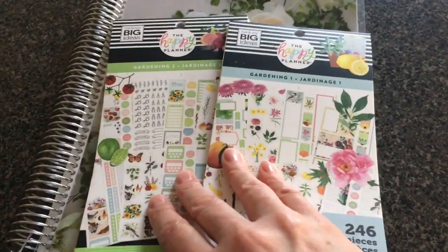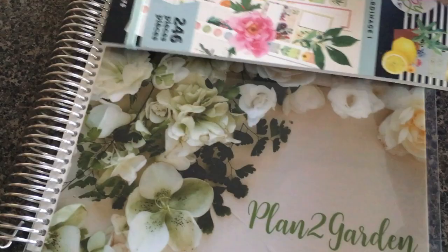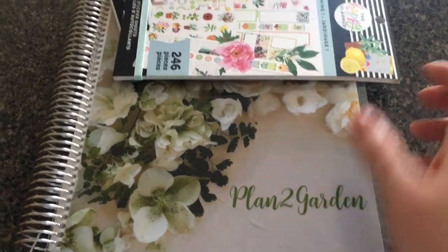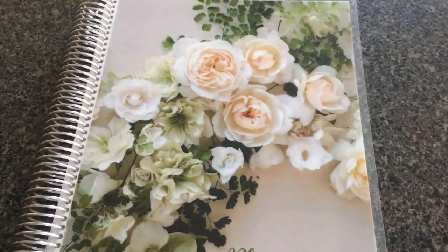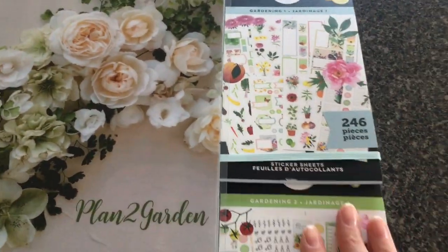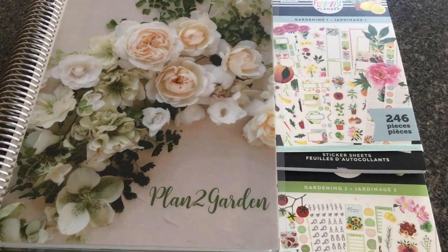I just thought I'd step on here and say, hey, hi guys, I hope you're all well. I just had to show off this pretty little planner. I mean, if I plan to craft, I'm also planning to garden. Again, this is the Erin Condren Deluxe monthly larger size, and these are the Happy Planner gardening 1 and 2 stickers.